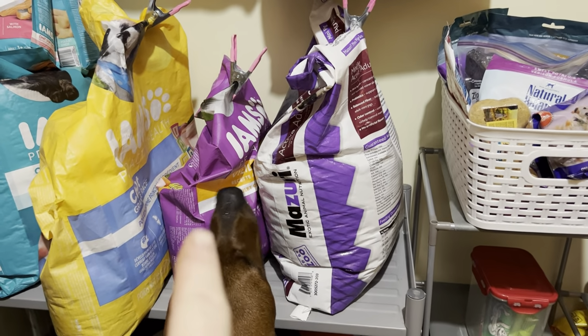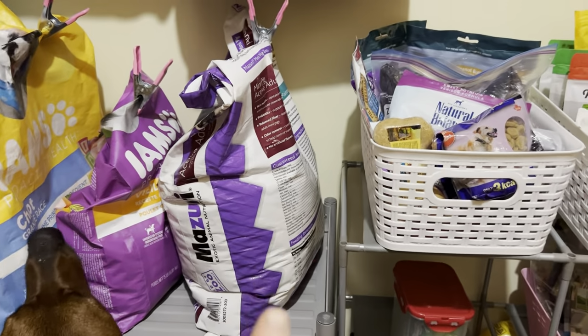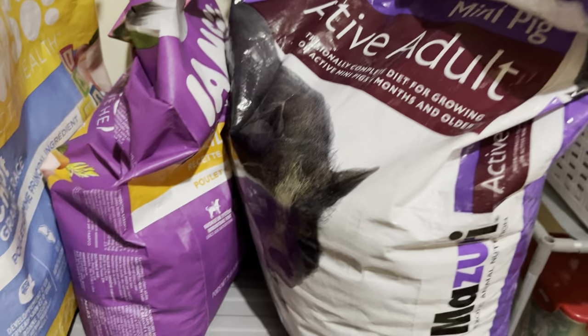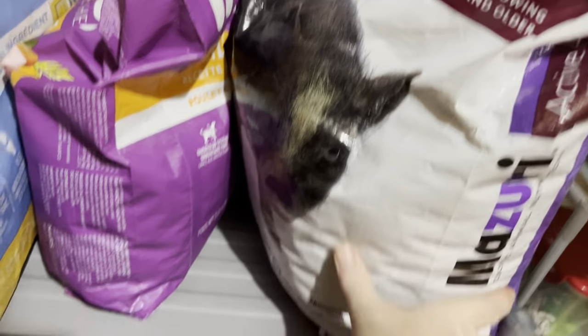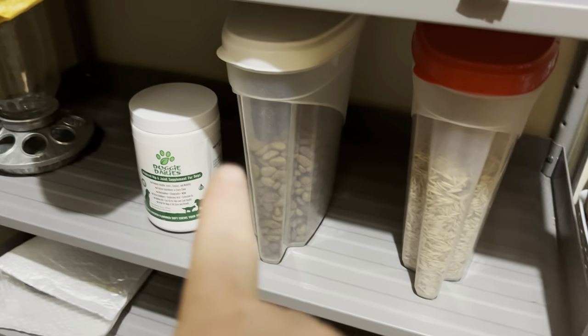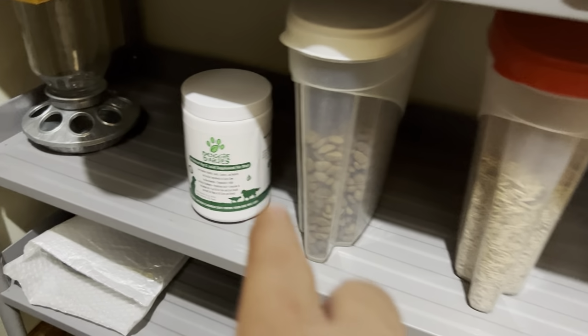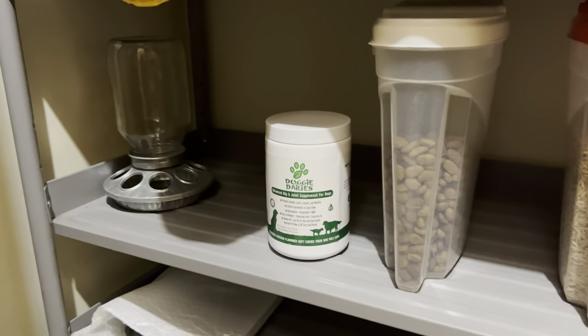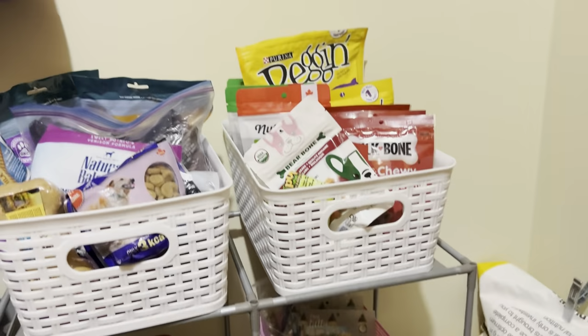This one is for the senior chihuahuas. This is Molly's food. She gets some piggy food there. See a little piggy on it. And down here is some grain for her. That's just a tub of the chihuahuas' food. The doggy dailies are for the senior chihuahuas. And then that was just another little feeder for the birds. I don't really have much down there. And then I put all of my bird feed over here. This is so much better for me.